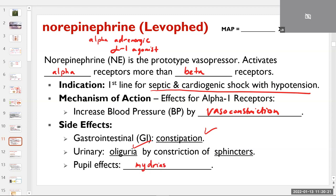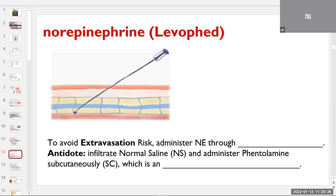Okay, norepinephrine. Now, if they administer this in a peripheral line, it looks like they didn't get all of this. Here's the needle coming in. Looks like they didn't get all of it. A little bit, this here's the vein. And some of this is going into the extravascular space. So extra, vaso means vessel. A space outside the vessel, into the tissue.